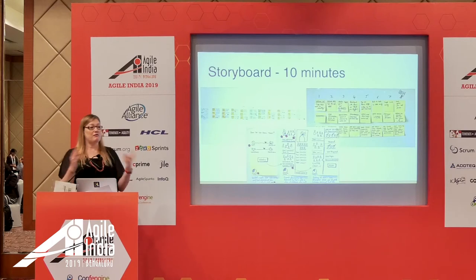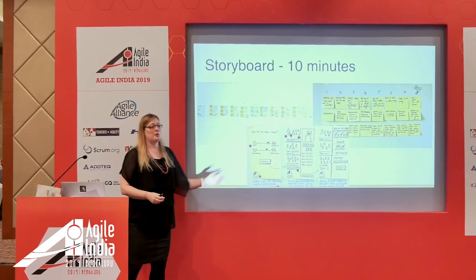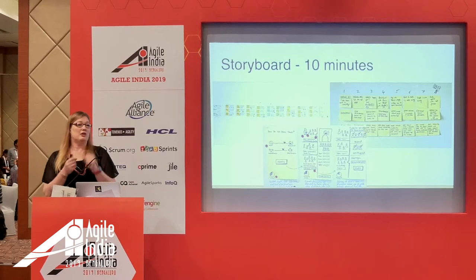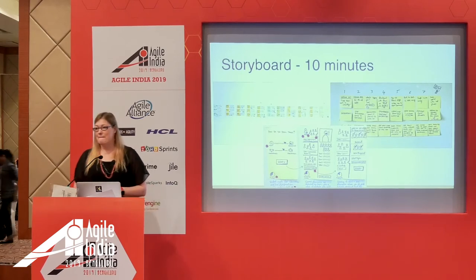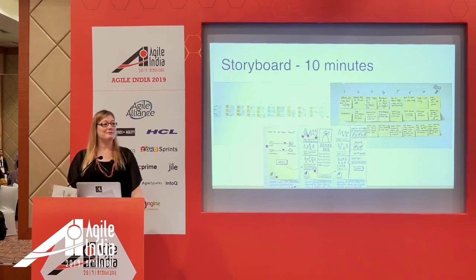And you can either start from scratch on this and draw everything, or you can take the post-it notes that you have and put them on, or you can take pieces of paper and put them on in all sorts of creative ways. Some people do a 3D version of a story map. You can do whatever you want. And you start now.